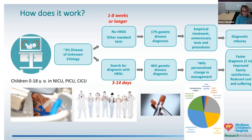In our program, we offer rapid whole genome sequencing that takes 3 to 14 days. And about half of the children get a genetic diagnosis, and 44% of these kids also get some kind of change in management. The examples of changes in management are below in this pie chart.